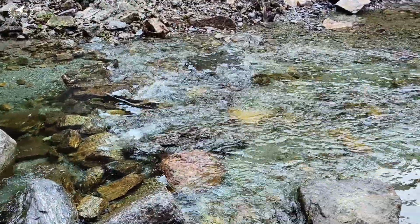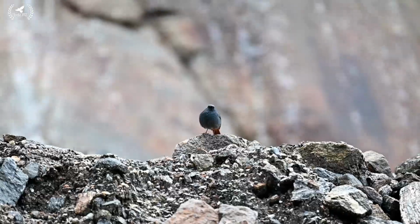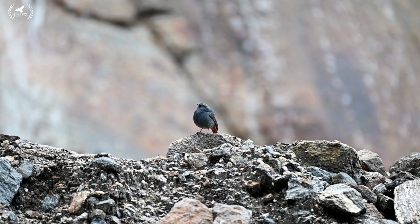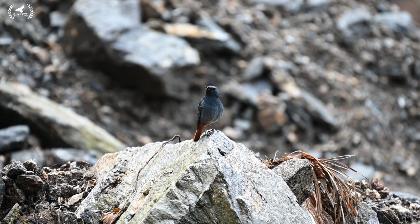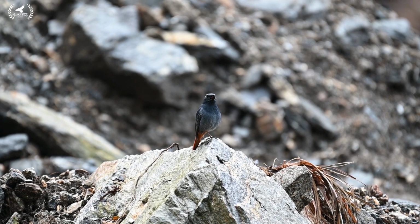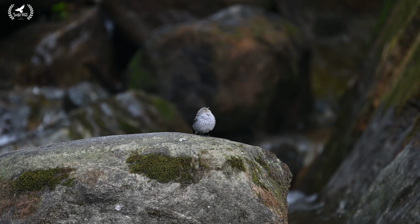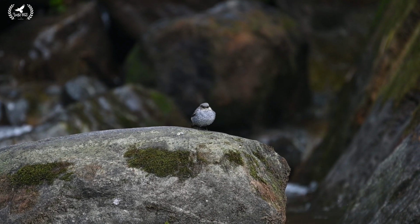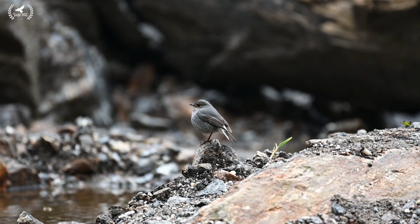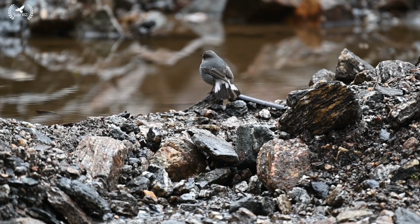The plumbeous water redstart was the most frequent here. The male has darker grey coloration all over its body with a rusty colored tail. The female is much lighter colored with spotted underparts. The female appeared much closer to us, danced, chirped, and even took a quick dip in the flowing stream before shaking the water off its feathers.